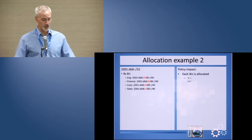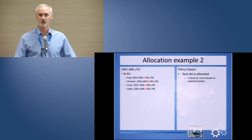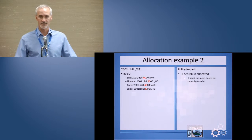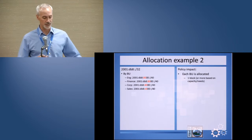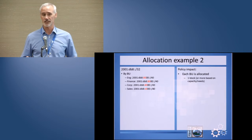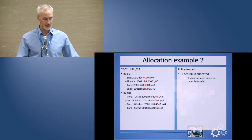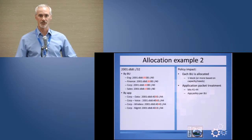If we take that same /32, now I'm going to allocate my top layer by business unit. So I'm going to take those same two nibbles and allocate by business unit. And again, you see that by site, I can recognize, for that business unit for finance, it's 8,000. Each business unit now just has one block. So instead of having 256, I've got one address block that I need to manage. It makes it easier for that team. And then maybe the next layer is by application.